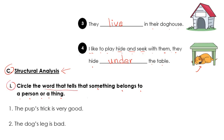The word that tells that something belongs to a person or a thing is what you have learned in grammar about possessive nouns. Okay, so this is possessive nouns. When we use possessive nouns, we use apostrophe then s. This is an important rule you should always remember.